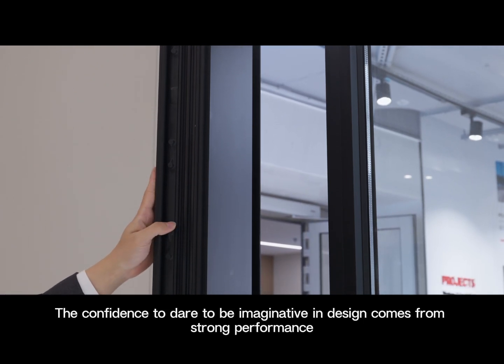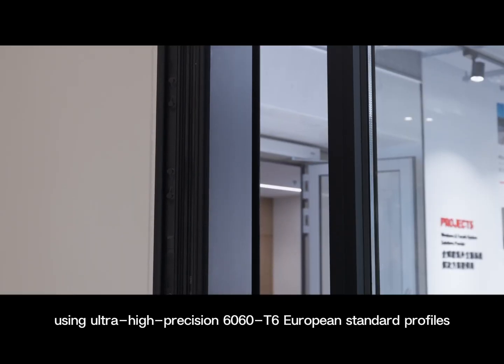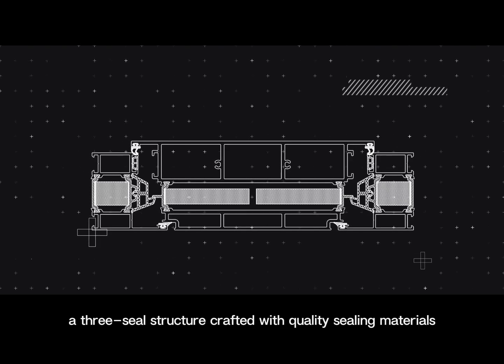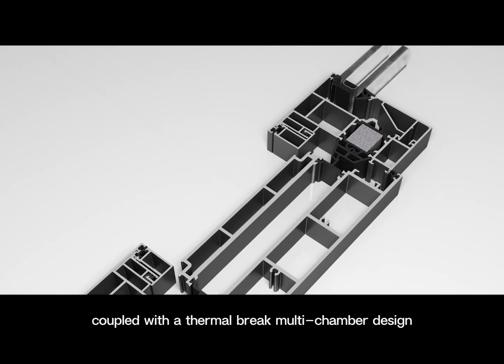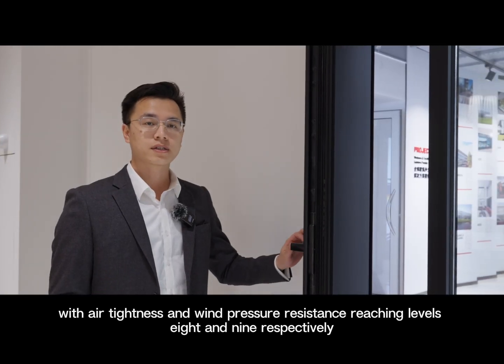The confidence to dare to be imaginative in design comes from strong performance. Using ultra-high precision 60/60 T6 European standard profiles, the aluminum thickness of the open section is up to 3.3 millimeters. A three-seal structure crafted with quality sealing materials, coupled with a thermal break multi-chamber design, achieves a level 6 heat insulation, with air tightness and wind pressure resistance reaching levels 8 and 9 respectively.